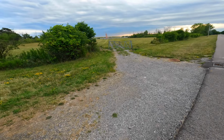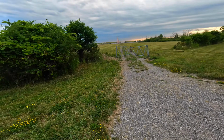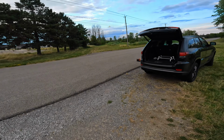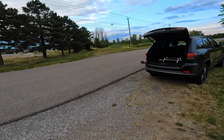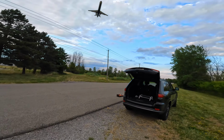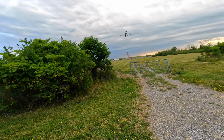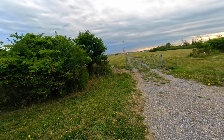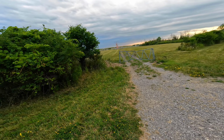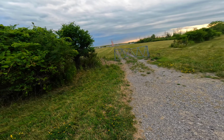If you can see this, we are lined up directly with the runway right now, so you get some really cool footage of planes going right over our head like this. I love planes. Now that's an incredible view. A little bit of a crosswind, you can see him correcting. I give him a 9.5.